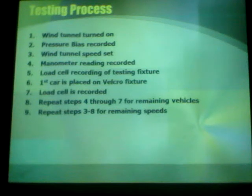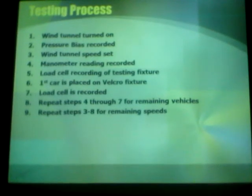So our testing procedure went as follows. We turned the wind tunnel on and recorded the pressure bias. We set the speed for the wind tunnel and recorded the odometer reading. We recorded the load cell for the fixture by itself. And the first car was placed on the Velcro fixture, and the recording was read from the load cell. And we just repeated these steps for the remaining vehicles and for the remaining speeds as well.